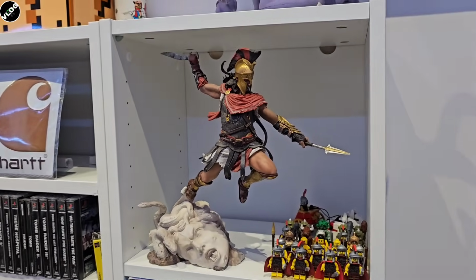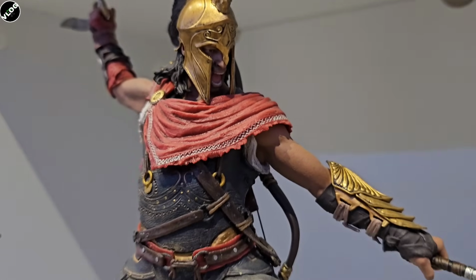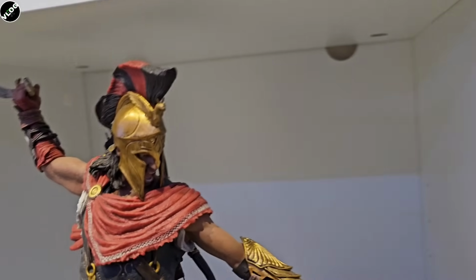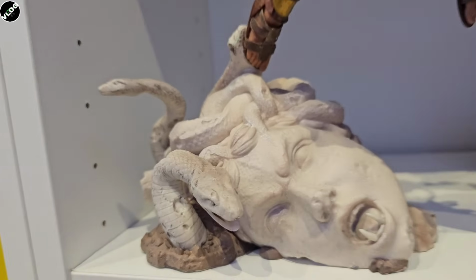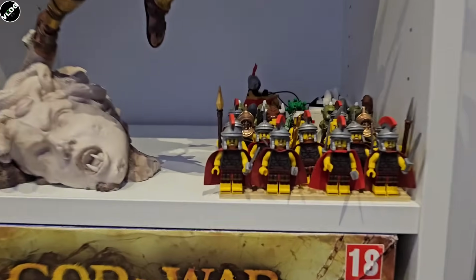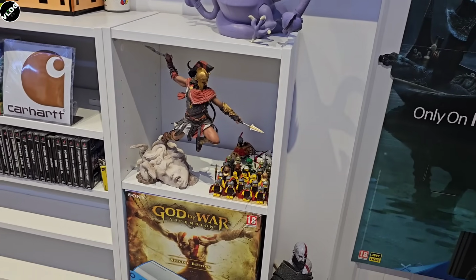I absolutely love this thing. I think it's the best video game statue ever made, in my opinion. Absolutely love it. I'm not the biggest Assassin's Creed fan in the world. I did enjoy Odyssey, being a big fan of Greek mythology. But just look at the statue. Yeah, love that. Love that I could finally display it. The Lego army probably won't stay there. That's just been put there for now. But really happy with how that's come together.